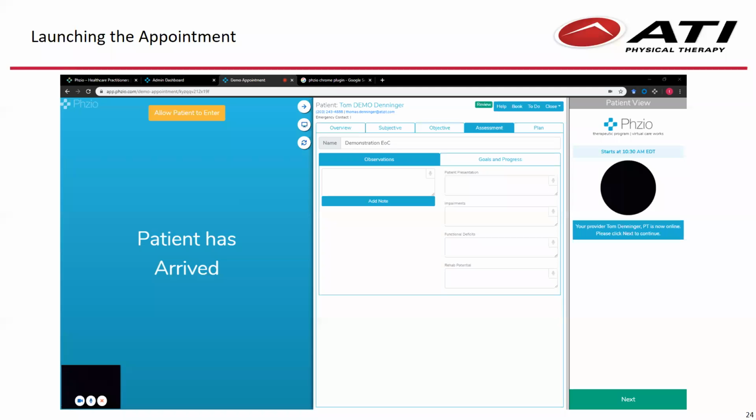So from the external looking in, it's as though a normal visit had happened, with the exception that the visit will be coded a little bit differently with a modifier on the end to show that it was a televisit. The other reason that's important is that this allows the therapist to function in their normal environment. So we're used to having a section here where we can look at the overview and look at the medical history and the patient's goals.